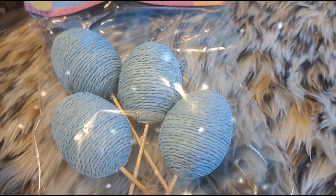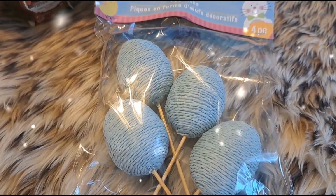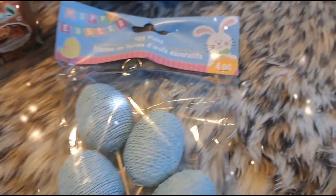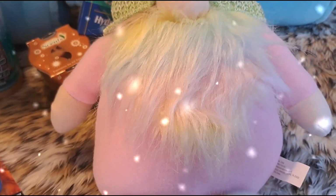Then I picked up two of these egg picks in one of my favorite colors. Again, this matches my color theme in my place. It will in my house, so that's why I picked up blue. I picked up two of these, all right? And I picked up a little gnome rabbit, I guess. Simply cute. I like stuff like this.